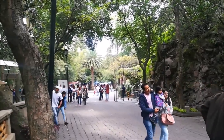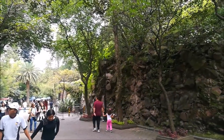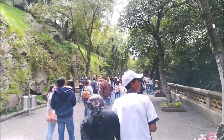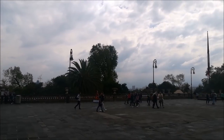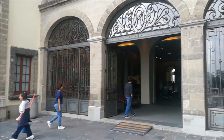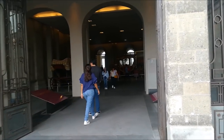Okay guys, here we are again at the Chapultepec, sorry if I pronounce it wrong, castle. Today it's open, so we are going up to have a look at it, because last time we were here, they closed at 5 p.m. So, here we are, we paid 70 pesos, and now we are in front of the museum. And let's go in, have a look at what they have here to show.